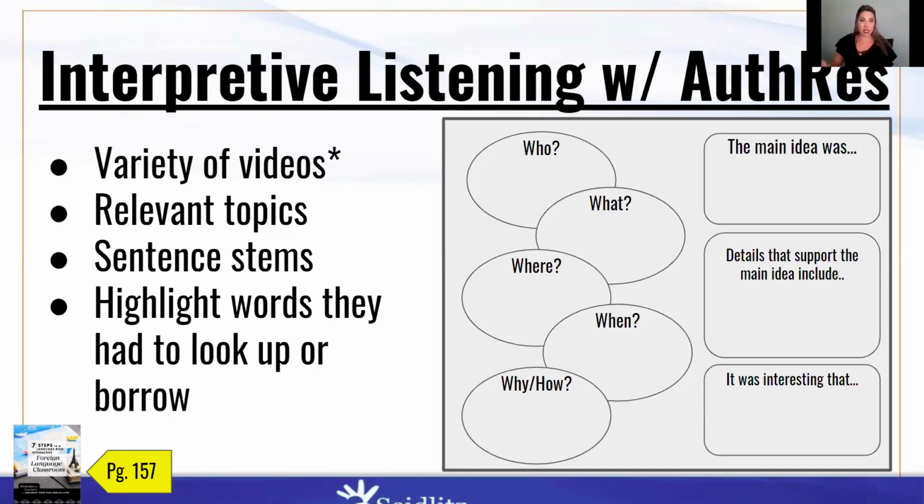And they would answer what they could, and then we'd watch one more time as a class and see if they could catch any of the rest of the questions. So now I'm getting that very targeted feedback from them, right? Did they understand these 5 things? But I also get to see what they got in general.